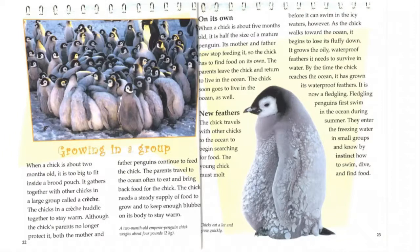The parents leave the chick and return to live in the ocean. The chick soon goes to live in the ocean as well. New feathers. The chick travels with other chicks to the ocean to begin searching for food. The young chick must molt before it can swim in the icy waters, however. As the chick walks toward the ocean, it begins to lose its fluffy down.